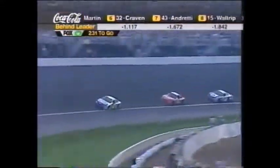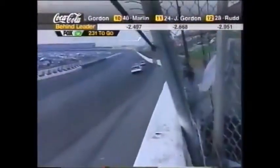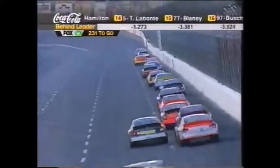Now, Robbie Gordon, you heard, has some cramping in his rib cage area, so under the caution, he and the crew talked over what they might do to help Robbie Gordon.